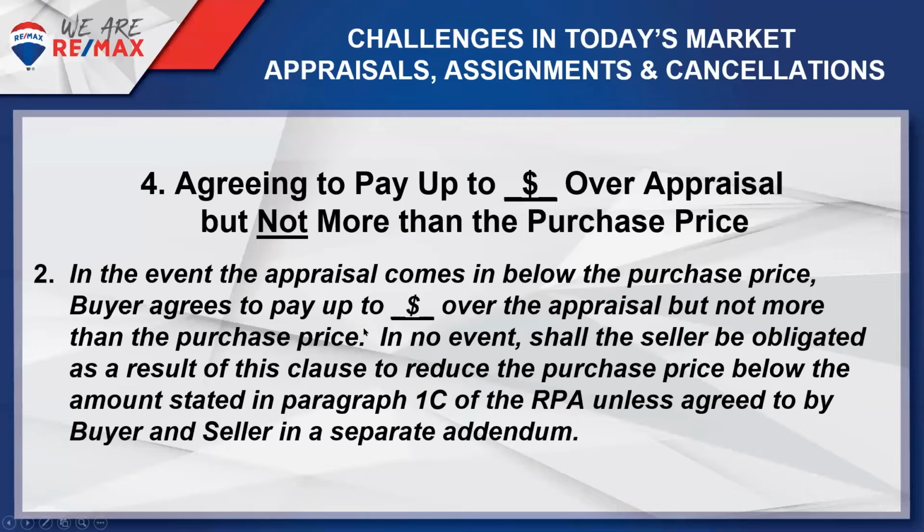So in no event shall the seller be obligated as a result of this clause. I don't want this to confuse what the purchase price will be. It will not be altered unless it's altered by a separate buyer and seller executed addendum. So this is very important. I want to be sure everyone understands, if you are still involved in transactions with buyers agreeing to pay over appraisal, you want to memorialize it in this way so that you don't inadvertently imply that the price might be reduced to the seller.